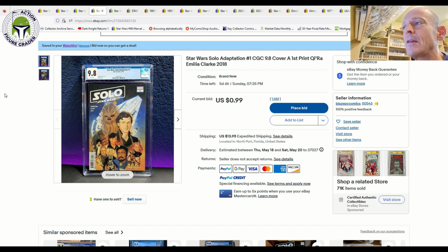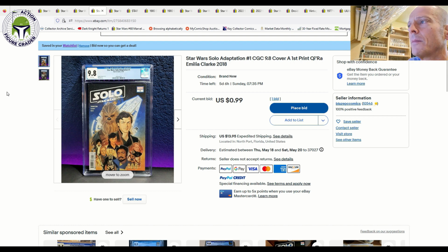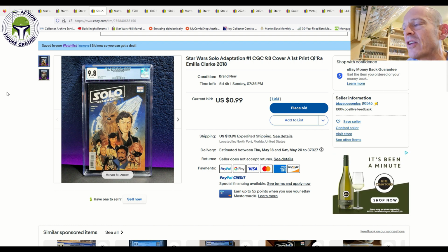But, you know, if you want the first appearance of young Lando, the first appearance of Kira, Dryden Voss, I believe it's his first appearance or his first cameo. It's a good cover. I've got this one in my collection. It's certainly come way down in price. I bet you can pick this up for $100 or less.